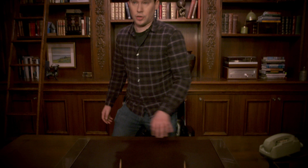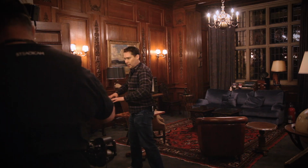And cut. Hi, Bryan Singer here on the set of X-Men: Days of Future Past. Some of you may recognize this as Professor Charles Xavier's office. Some subtle differences, as you may notice by the appliances. This portion of the picture takes place in the 1970s. The film also takes place in the distant future.